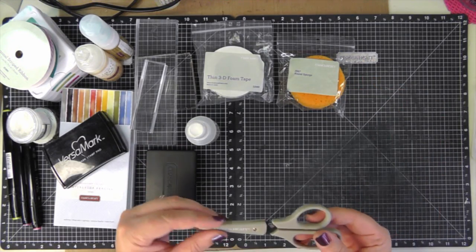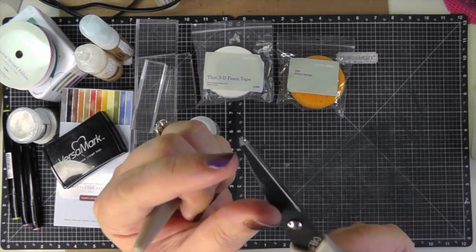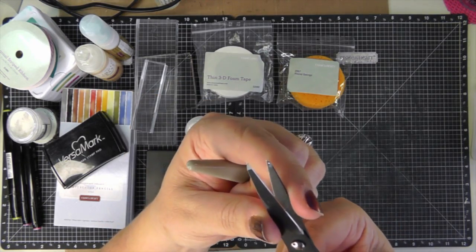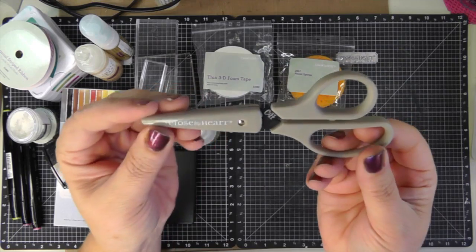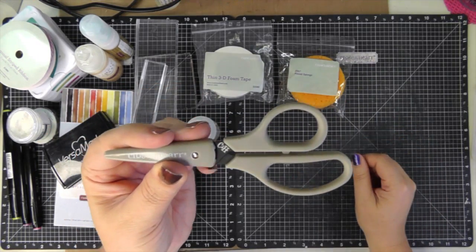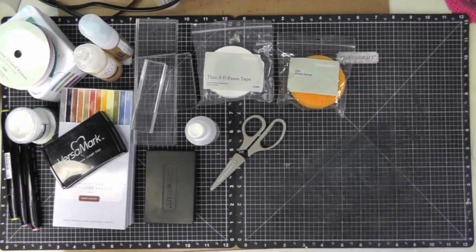And then the final item that I want to show you is our micro tip scissors. One of the great things about our scissors is they're sharp right to the tip of the scissor. So if you have a little space that you need to cut into, these are great for that. And these scissors are also non-stick, so if you're using them to cut through any type of adhesive, it goes right through and doesn't stick. So that's really great with these scissors.